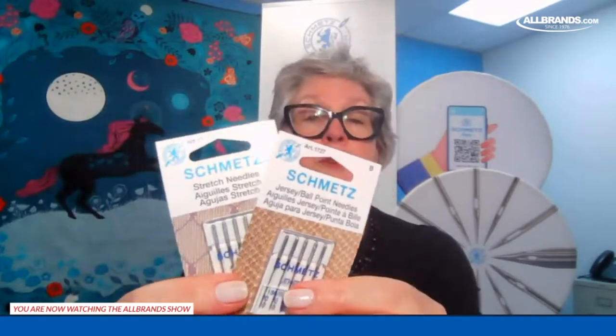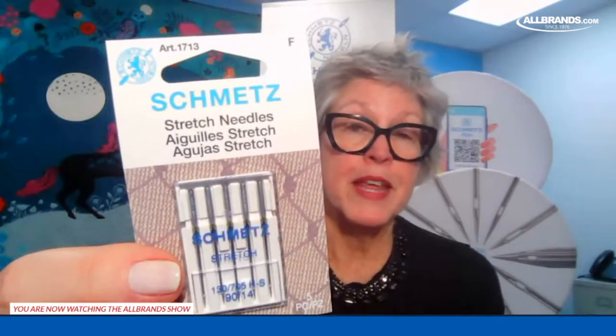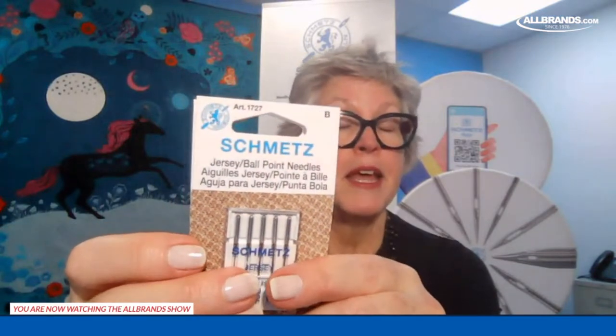If your knit fabric has lycra, spandex, or elastic, you're going to use the stretch needle. If it's just a regular knit fabric, use the jersey needle. Sometimes stretch and jersey are interchangeable, but not always. So be prepared with both jersey and stretch.